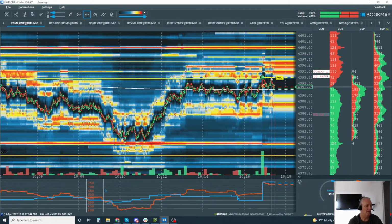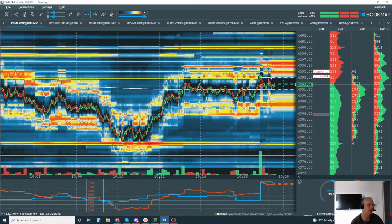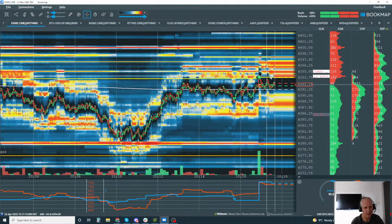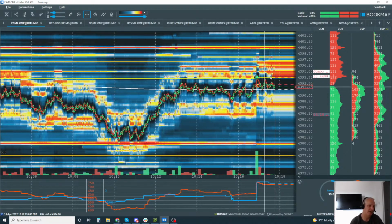All right, to point of control. All right, so now it made the move. This was the minimum move we are looking for in the order flow. Okay, this is a good place to reduce some risk, or consider reducing some risk in your trading plan.